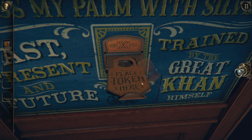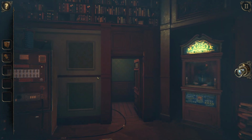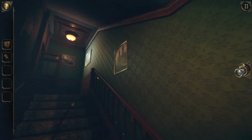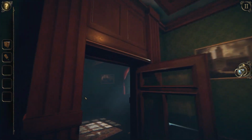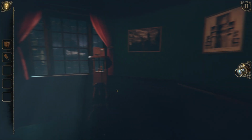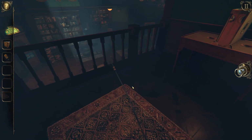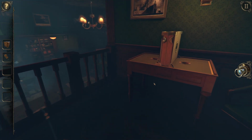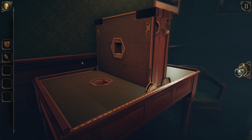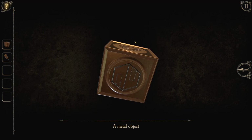Place token here. Let's go upstairs real quick. It's weird because the last place that we were just in didn't seem like it was big enough to be its own level. You know what I mean? Okay, what is the deal with this book? I really want to know. So we take a look at this. There's still nothing going on, right? It's got this icon. We just saw this icon. A metal object. Where did we just see this?